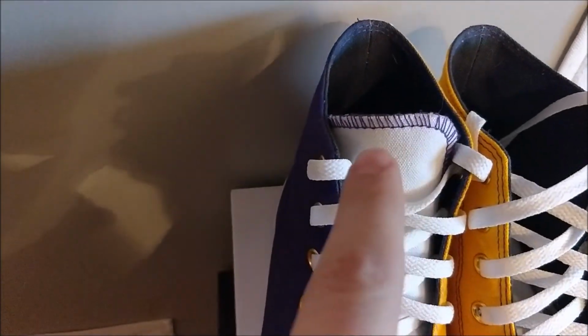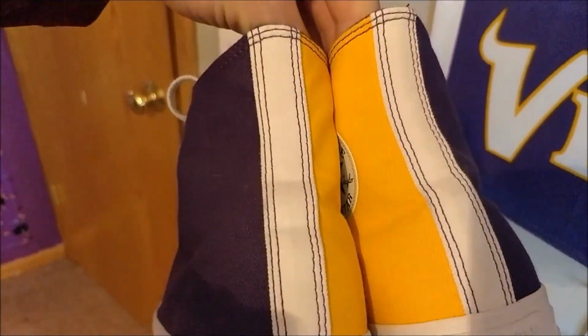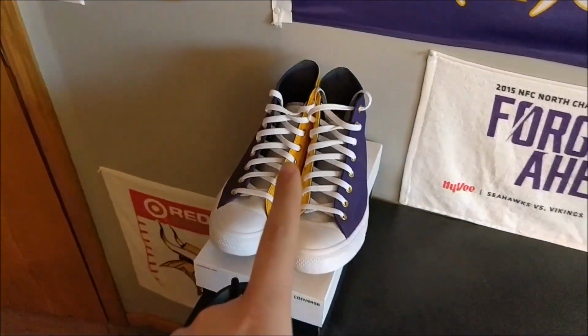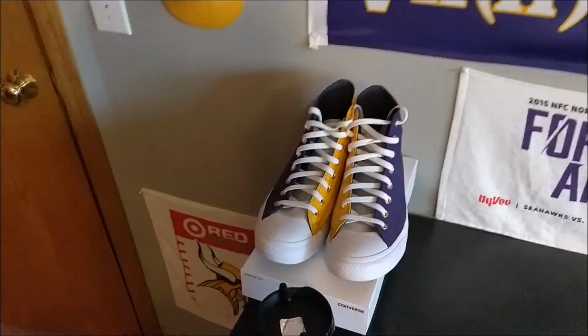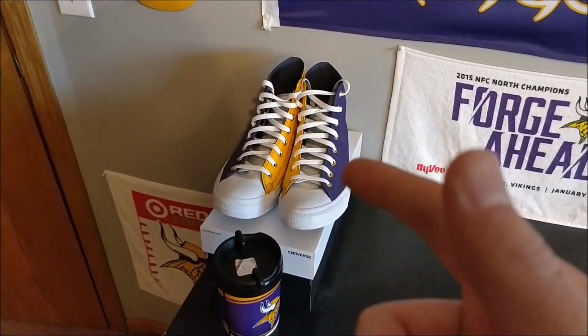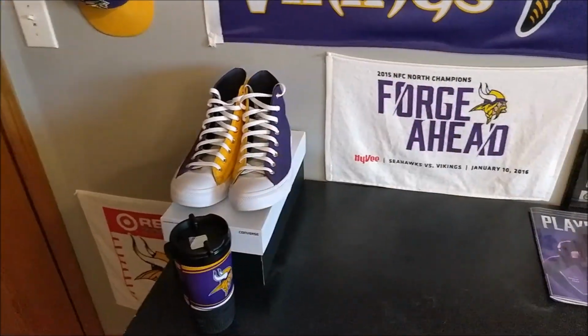We got the purple stitching right here, so that's super dope. We got the purple stitching back here with the white, and these things are awesome. I've only worn them, I think, twice. I wore them to the preseason game against the Dolphins this season that I went to, and then I also wore them to school the day after a win. I think it was the day after we beat the Bears on Monday Night Football, so those are extremely dope. I love those.